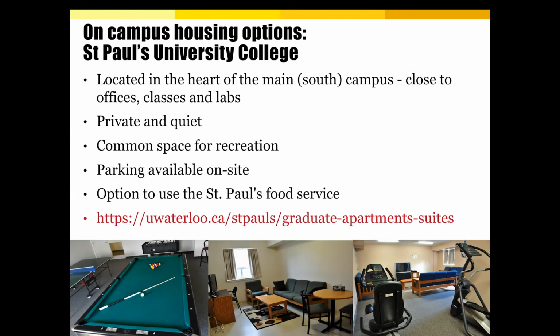Other on-campus housing option is St. Paul's University College housing. St. Paul's is near the Student and Family Clinic and just across from the Student Life Center and the Science Teaching Center, making it a convenient option.